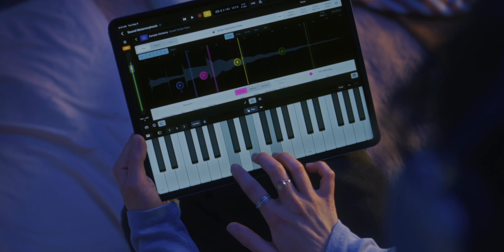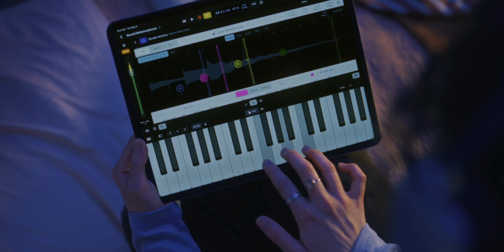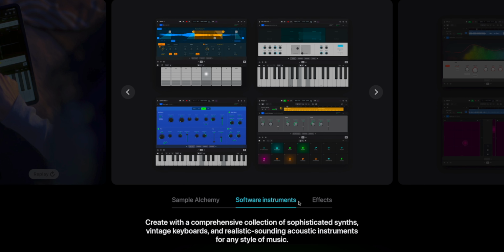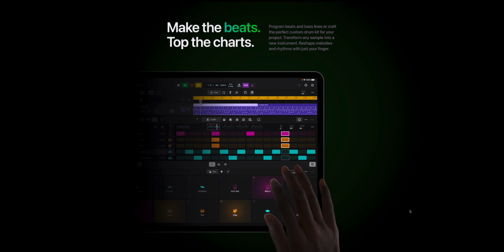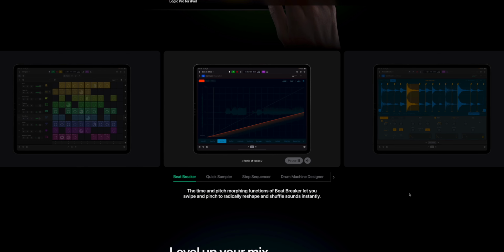Logic Pro has always been this playground for shaping and sculpting your music, so it's really great seeing some of these powerful tools and instruments added to the iPad version as well. Sample Alchemy is going to let you transform any audio sample into a playable instrument. You also get access to Logic's comprehensive collection of software instruments and effects, from synths to keyboards, EQs, and reverbs. It's all there. Of course, some of the big selling points for producers might be the quick sampler, step sequencer, and drum machine designer, but you can also totally reshape melodies and rhythms with the new Beat Breaker.